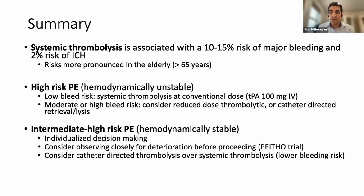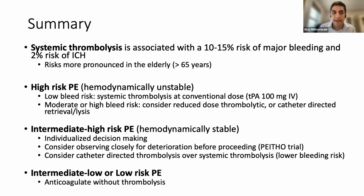For intermediate high risk PE, so these are folks who have RV dysfunction and an elevated troponin but are hemodynamically stable, it's really individualized. It's really challenging to make decisions in this group. Based on the PEITHO study results, we would typically observe closely for deterioration before proceeding with thrombolysis, but one could consider catheter-directed thrombolysis over systemic thrombolysis just to reduce the risk of bleeding in this group. And for intermediate low risk PE, of course, we would anticoagulate without thrombolysis.